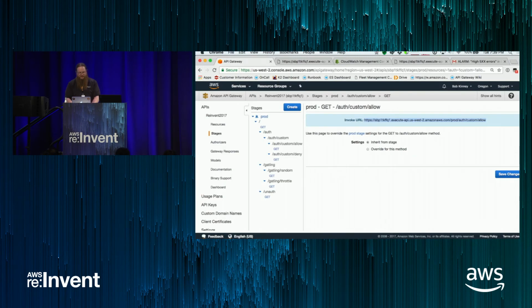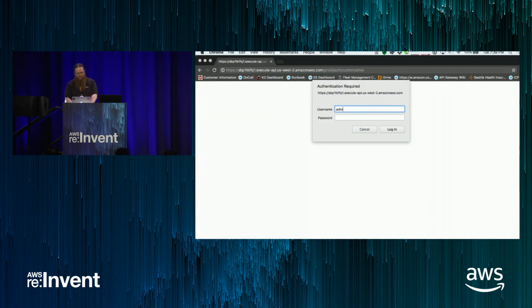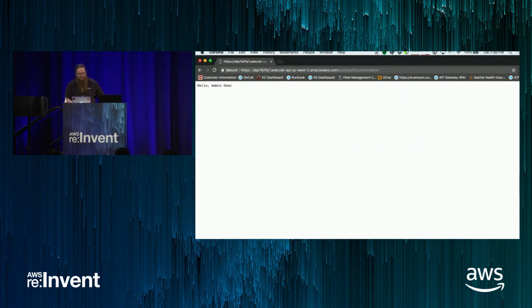If I go ahead and terminate this incognito session and open up a new one, and then log in with my privileged user, actually type the password correctly. It's now telling me that I'm logged in as the admin user. So the authorizer has sent back the contextual information that I'm logged in as the admin user. And then if I go and try to access my privileged resource, I get a valid response from here as well. So this way, I'm able to actually protect portions of my API using HTTP auth.